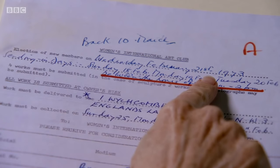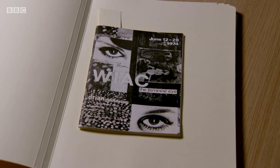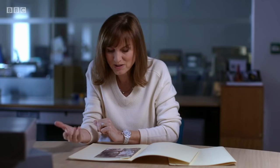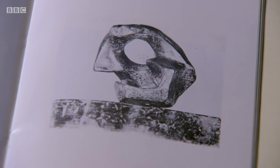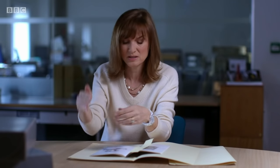When Betty was elected in 1973, she was in good company. Famous sculptors Barbara Hepworth and Elizabeth Frink were also members. A year later, Betty was part of a Women's International Art Club exhibition in London. The Feminine Eye, it's called. Gosh, you can't imagine calling an exhibition of women's sculptors the Feminine Eye these days, can you? And so, oh, right, so this is her piece here, Betty Jewson, Parentage. Gosh, it's hard to see why that's called Parentage, isn't it? It's a profile. Bronze. And it was 5 inches by 5 inches, so what, like that? So pretty tiny, actually. Unlike the piece that we're looking at, which is considerably larger.